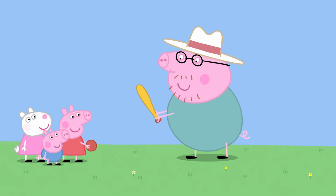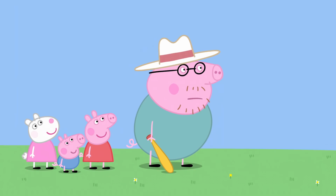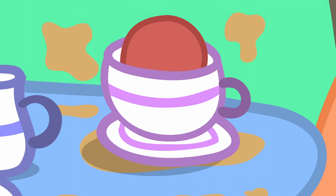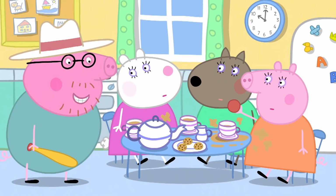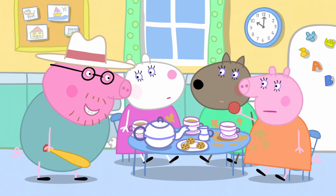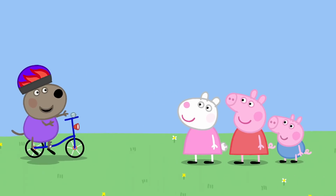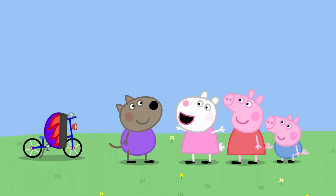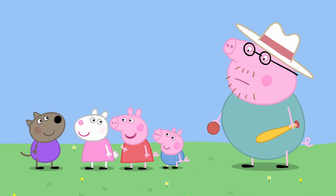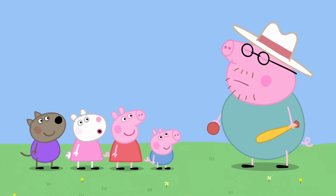Watch me. Wow! Oops. I'll just get the ball back. Hello, Mummy Pig. Can we have our ball back, please? Yes, but please play more carefully in future. Yes, Mummy Pig. Sorry, Mummy Pig. Here is Danny Dog. What are you doing? We're playing bat and ball. My daddy is very good at it. He batted the ball all the way into the house.